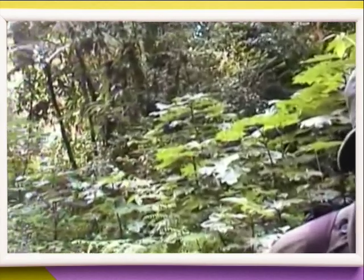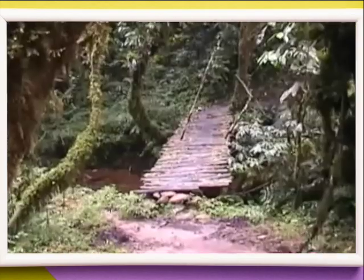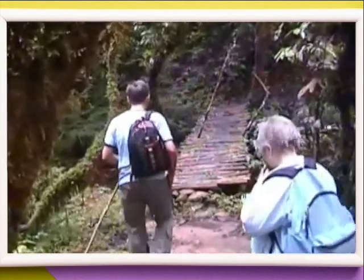We have seen the gorillas in the mist. Then we have Uganda National Park on the other side. I want to take everybody in the picture.